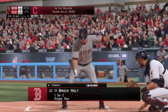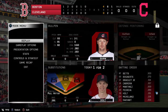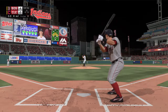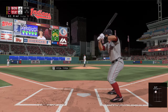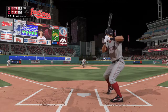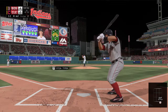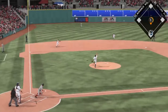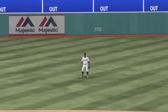Brock Holt will come forward now. He has flied out and singled so far. And a high strike to begin the at-bat. It's 0-1. And this one's downstairs. It's a ball and a strike. This one's flared toward left center. Lindor onto the grass. 1 out.